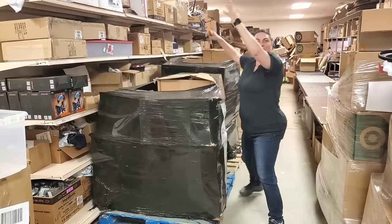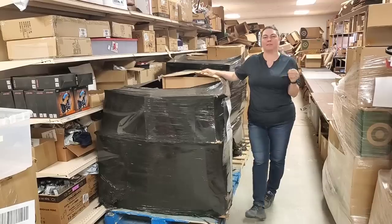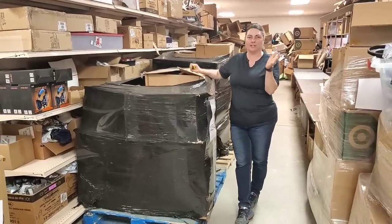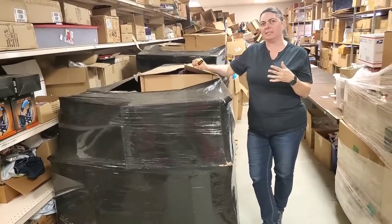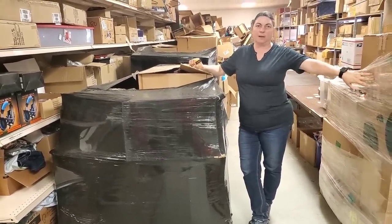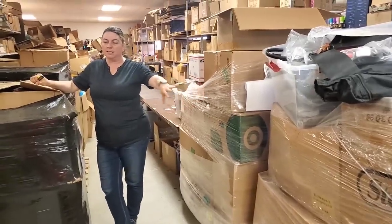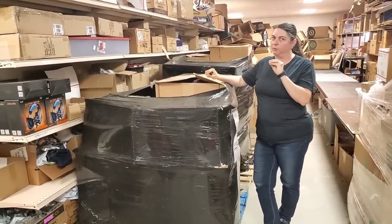Guess what? These are the long lost pallets! Yes, we finally found them. They were given the wrong tracking number and then they had to go hunt them down, and they finally arrived here, what I'd say 10 days after we ordered them. So not too horrible. Now these pallets arrived in about 3 or 4 days. These arrived in about 10 days, so if they're going to take a detour, at least it wasn't too far.